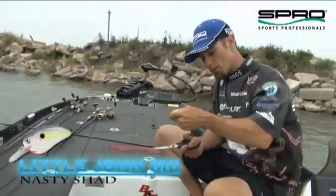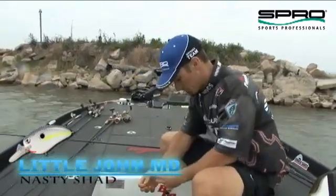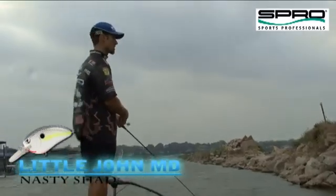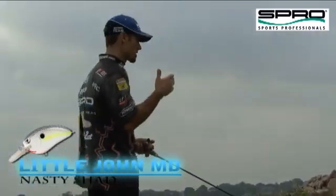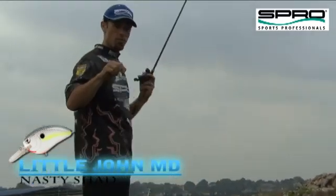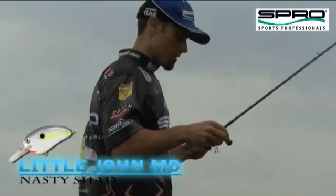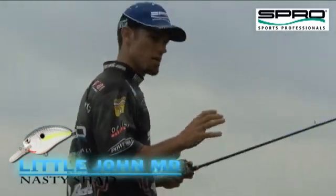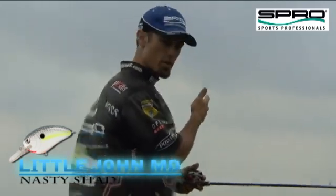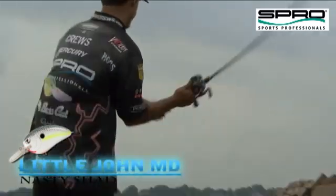So when you're throwing a crankbait, you always want to check your line. As you can see today, it's extremely windy, and I'm actually fishing into the wind. And there's not a lot of little crankbaits like this that you can throw into the wind. But I've got a 10-pound Vicious line, so I'm using a nice light line, throwing the Little John MD, and I'm able to make good, accurate casts into the wind. Not a lot of baits you can do that with.